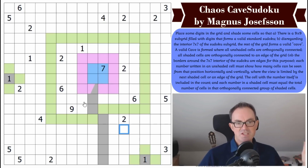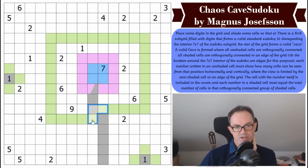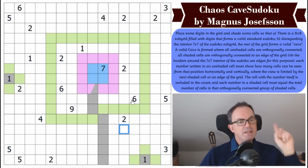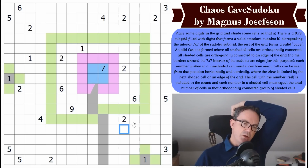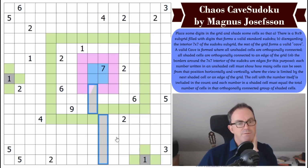So imagine we're in this situation. And then we set ourselves the task of having another checkerboard in the puzzle. So we've got this one, that's a checkerboard. Can we put another one in now? And I'm going to claim the answer is no. And the reason I think it's no is that this pattern here forms in effect a wall, and a wall that an orthogonal connection of green can never breach.